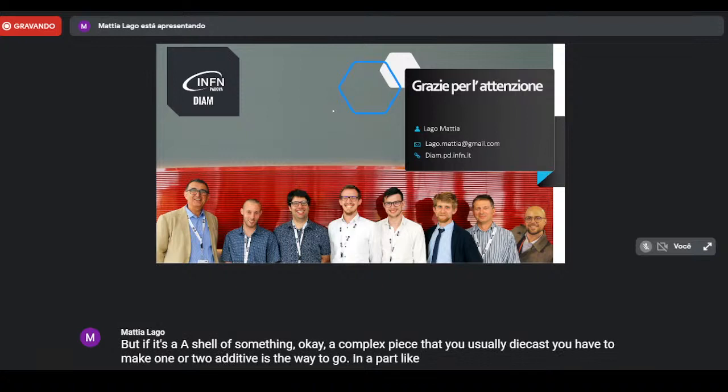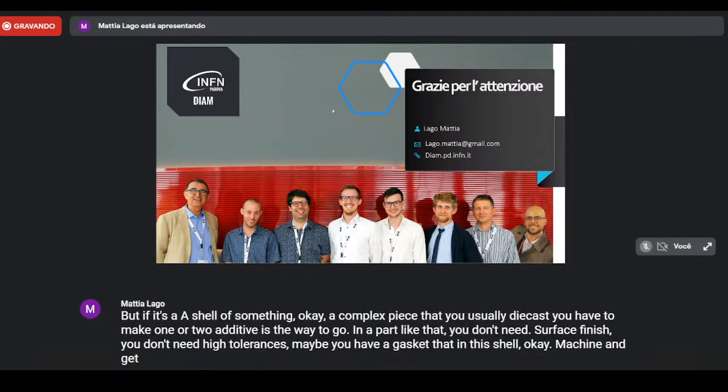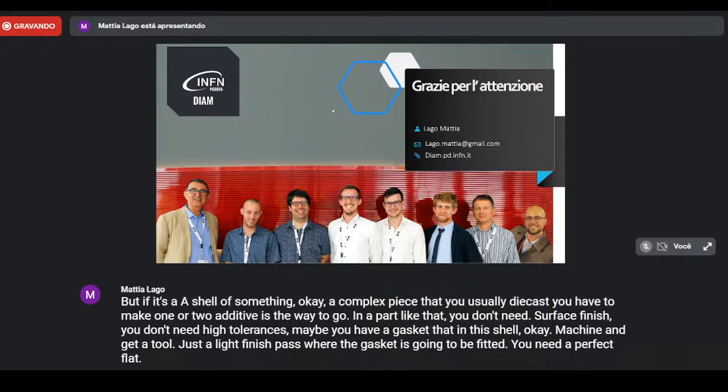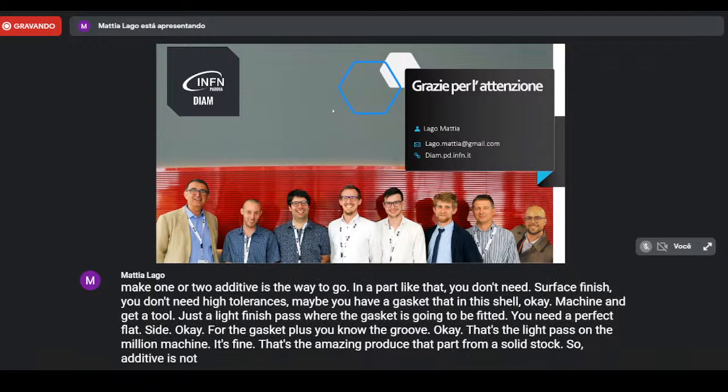In a part like that, you don't need a high surface finish. You don't need high tolerances. Maybe you have a gasket in this shell. Okay, machine it, get a tool, just a light finish pass where the gasket is going to be fitted. You need a perfectly flat side for the gasket, plus the groove. Just a light pass on the milling machine, it's fine. Just imagine producing that part from a solid stock. So additive is not replacing the traditional ways. It helps the traditional way.